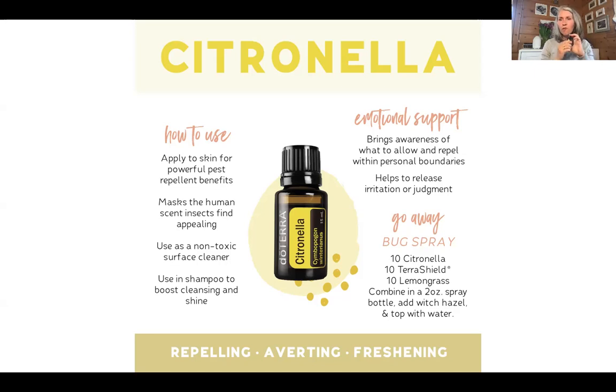And we can use it, of course, as our own insect repellent. I would apply it with some fractionated coconut oil, especially on the bodies, on the arms, or use it in a diffuser if you're sitting outside, or maybe if you like to sleep by an open window and you put a diffuser close to the window so that mosquitoes cannot come in if you don't have any screens.